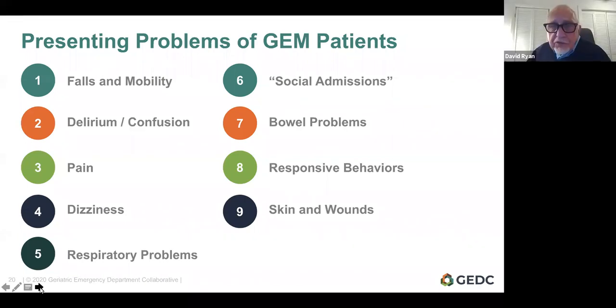Okay, so here's a list of the kinds of problems that geriatric emergency management nurses see. They won't be any surprise to you. I'm sure it's the same in all of our emergency departments. Falls and mobility. We really try to emphasize the mobility elements of falls and mobility, delirium, pain, dizziness, and so on.